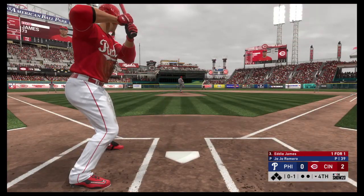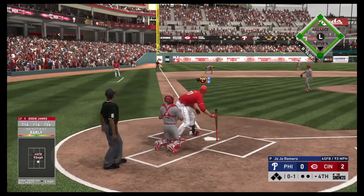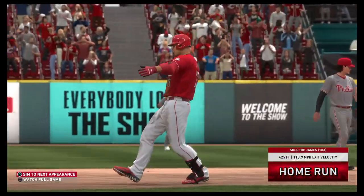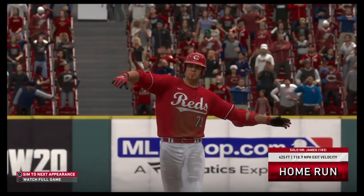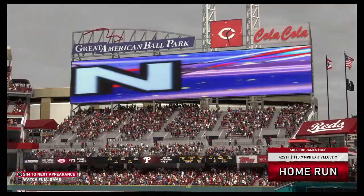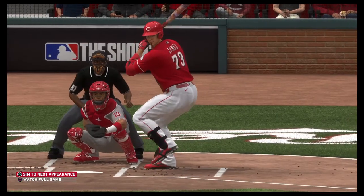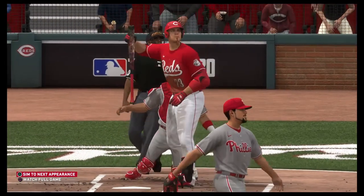Into the windup, here comes the 0-1. Oh, break out the tape measure. That one is long gone. Solo shot here to left, so he just continues to club the baseball at an alarming rate as the Reds move out in front now, 3-0.